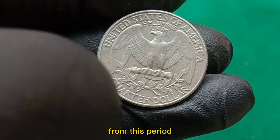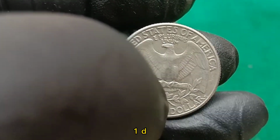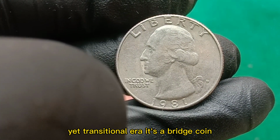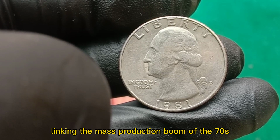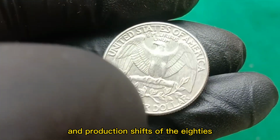Perhaps the most underappreciated quality of the 1981 D is its collector appeal as a representative of a stable yet transitional era. It's a bridge coin, linking the mass production boom of the 70s with the economic uncertainty and production shifts of the 80s.